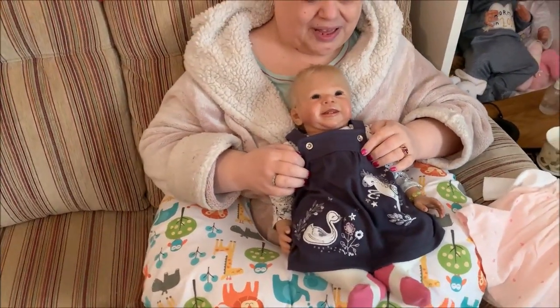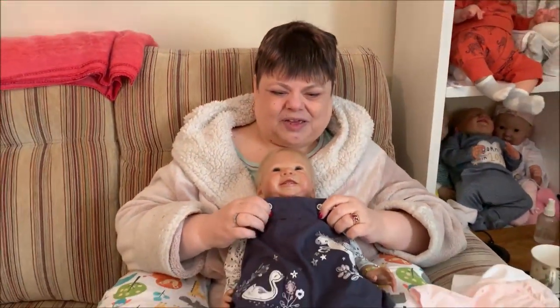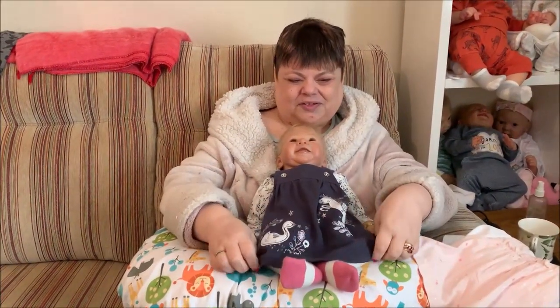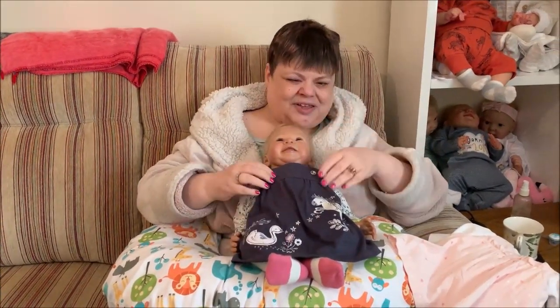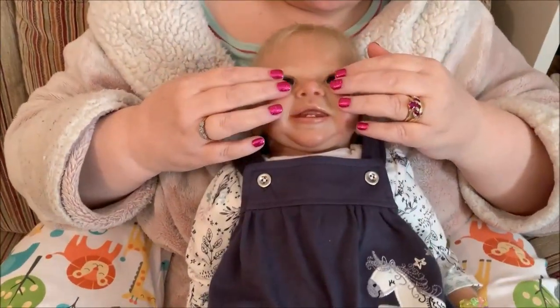She was reborn by Ellie's Babies, and she was given to me as a Christmas present by my very dear friend Amy in 2014. And I was so amazed to get her. I mean, it's just amazing when someone gives you a precious gift of a baby. It's just the most amazing feeling. She's got such a beautiful, happy, smiley face.